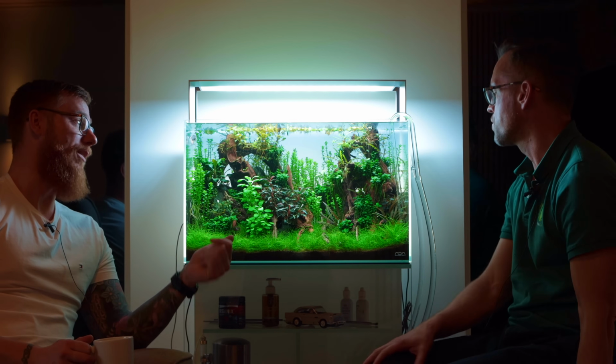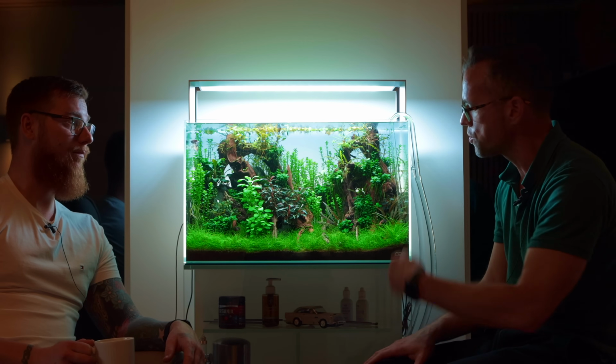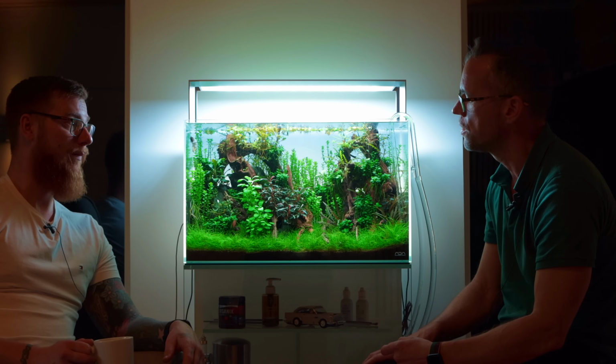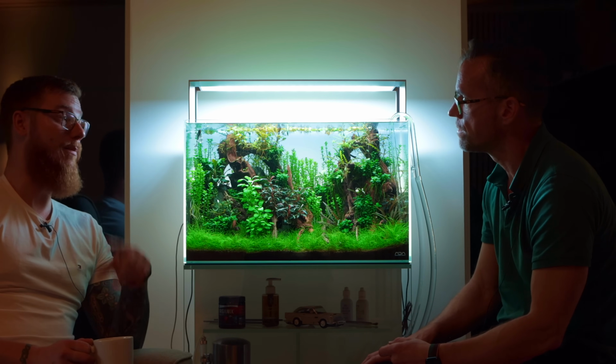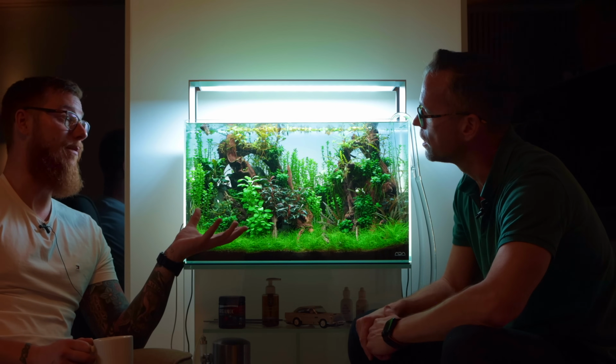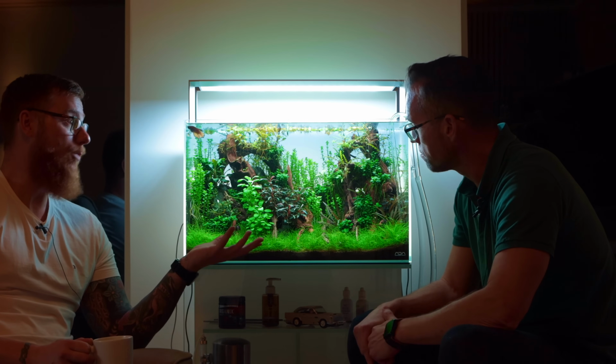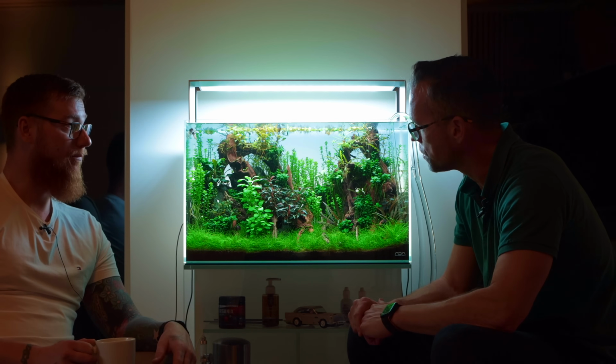You have to establish what you're comfortable with in terms of how it looks and how much time and energy you want to put in. But the most important thing is when I sit on my couch in the evening and look at the aquarium, I'm satisfied. I'm glad. It's enough. It does what it does. Yeah, absolutely.